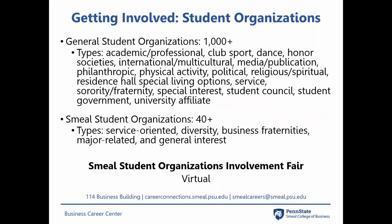The next thing is student organizations. I didn't include any links here just because it is so easy to find. All you have to do is Google Penn State Student Organizations, University Park, and you get the link immediately. But we have over 1,000 general student organizations, which is just insane, and 40 plus SMEAL specific student organizations.